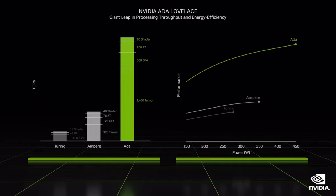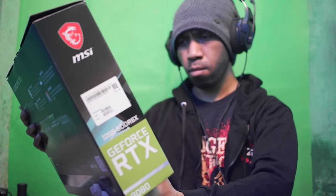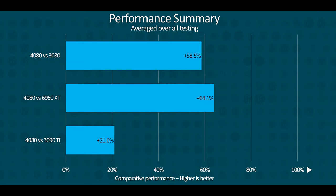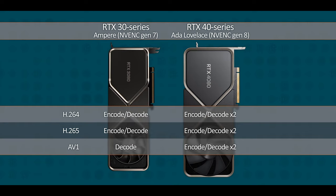push Ada. We've overclocked Ada past 3. You're getting a GPU that's much faster than anything the previous generation can muster, with dual NVENC encoders that support AV1.